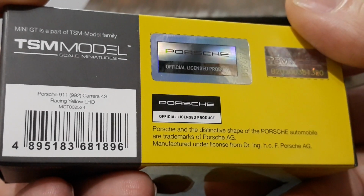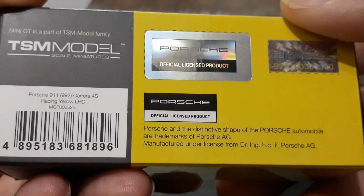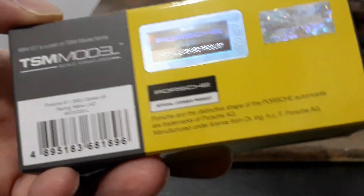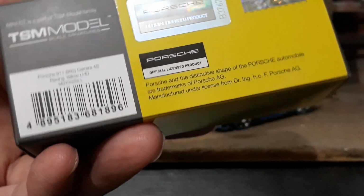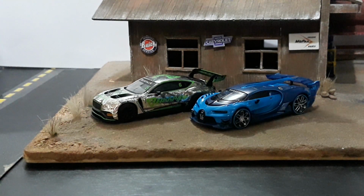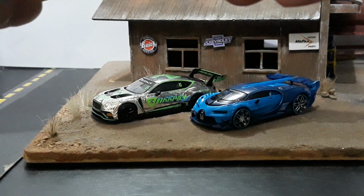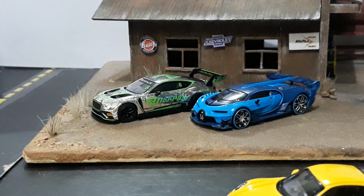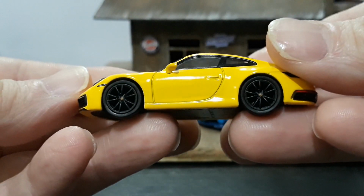The Porsche 911 Carrera 4S, and this is racing yellow LHD. This is another one that was only available to us in LHD, so I'm assuming that there was no RHD available, but I'm not sure on that. It was the only thing that I could order was the LHD, which I'm fine with because it's usually my preference anyways. So let's get him out and take a look at him. And this is the second release of this model. Well, this is the 4S. The silver one is just a Carrera S, but still yet same casting, different wheels and such. But actually, to be honest with you, I think I prefer the silver one over this one. Or if this one had like a silver or gray wheel, I think I would prefer it more.